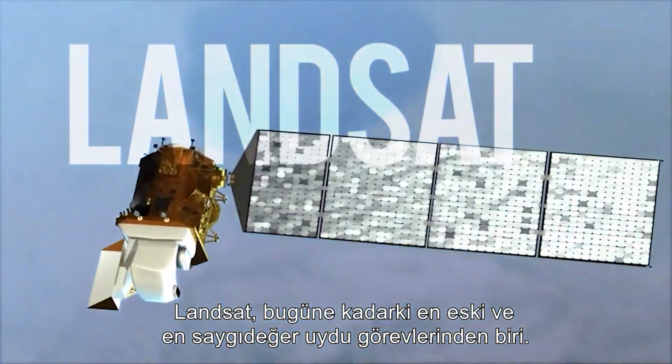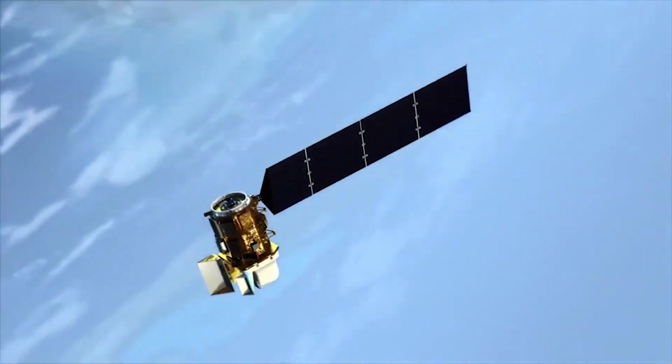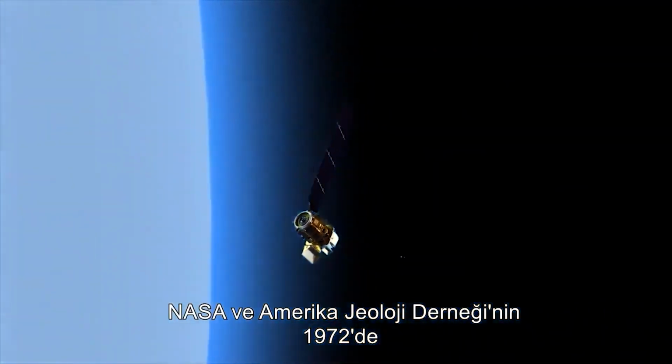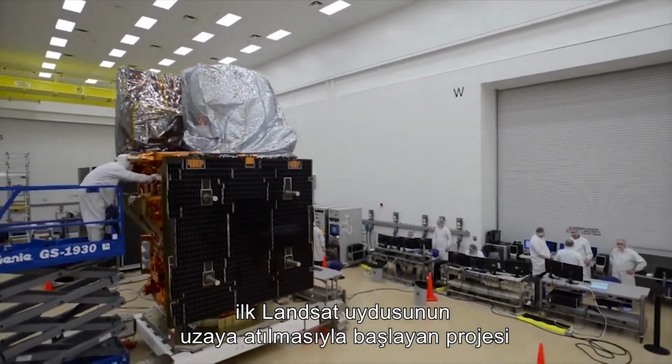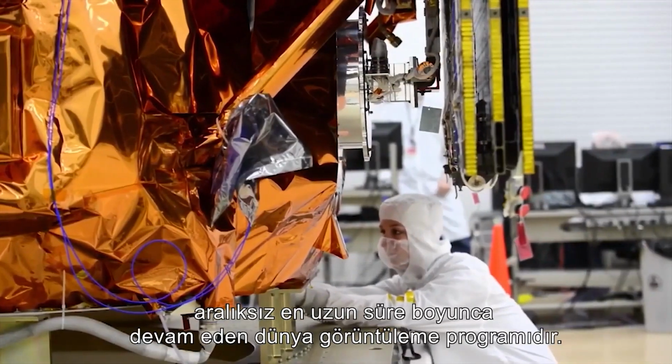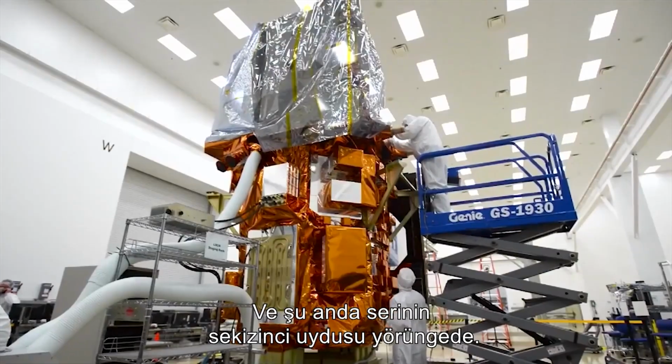One of the oldest and most venerable satellite missions to date is LandSat. A NASA and US Geological Survey project begun in 1972 with the launch of the first LandSat satellite, it is the longest-running contiguous Earth imaging program. The 8th of the series is currently in orbit.